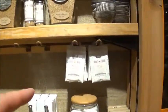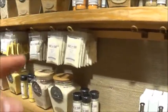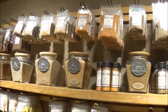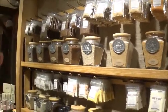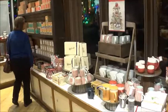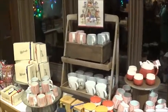Oh, black truffle salt, lime frost sea salt. I like it, you can smell them if you want, see how they smell. Bacon smoked sea salt. Of course, they have cups and other things. It's not stuff that's edible.